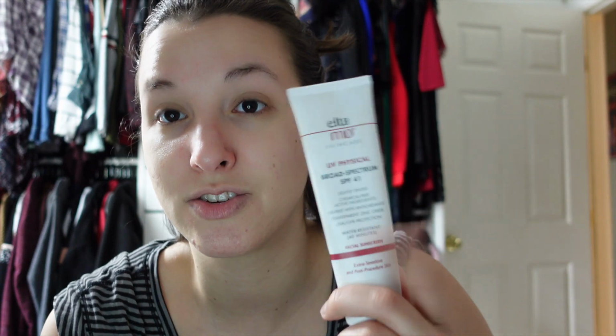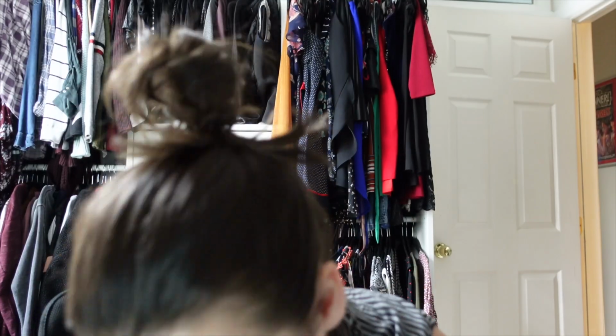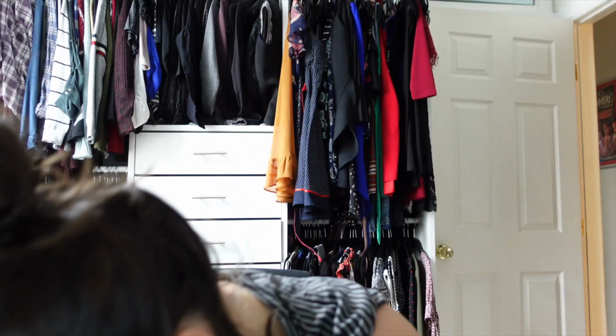So, I already have put on my sunscreen for the day. I did my morning face routine. I had to bring my makeup with me to do a self-tape. So I've got my foundation here. Okay, let's start. I did have a follower tell me that I should probably apply the CC cream before my powder foundation. So thank you to that follower.